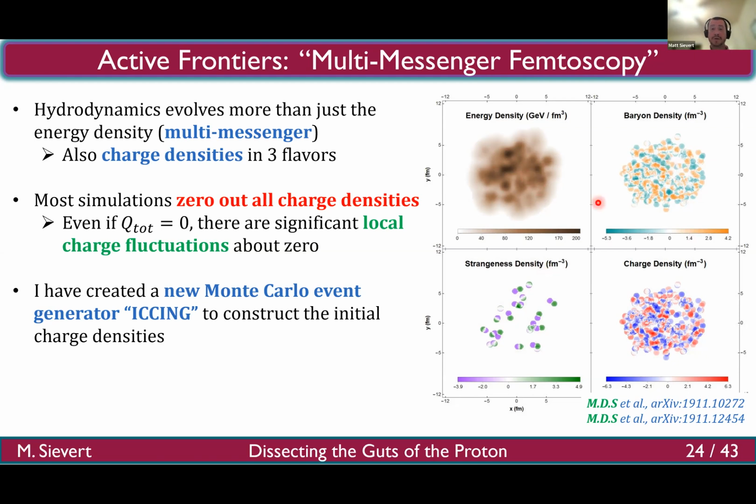So we wrote a code, I wrote a code, that has since been vastly improved by all the others who came after me, to take the initial energy density and then sample it to give every patch of energy a chance to split or not split into quarks and gluons, and then uses that to reconstruct what the spatial profile of baryon density, strangeness density, and electric charge density might look like.